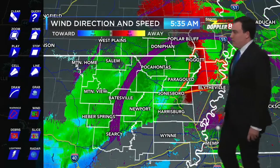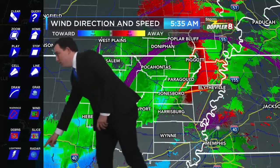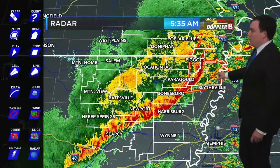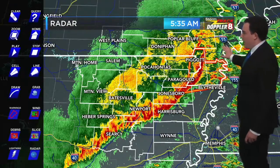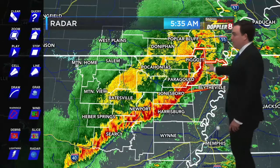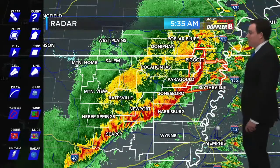So still some very, very heavy rain. Sometimes that radar button doesn't work, but it's deciding to work today. So very, very heavy rain from the Boot Hill. It's almost out of Clay County and Greene County entirely, but that leading edge now bowing over into Dunklin County.